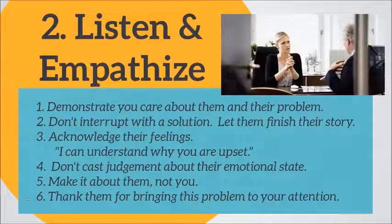The second thing to do is listen and empathize. You need to demonstrate that you care about them and their problem, and the best way to do that is to just shut up and listen. Sometimes I have to tell myself, shut up, just listen, because they've rehearsed the story all the way into work, how they're going to get on the phone and call. How many of you have done that? You rehearse it 10, 20 times on the way, and you just want to get it out. If somebody jumps in on you because you didn't get to say all the cool things you wanted to say, it makes you even more mad. So listen, don't interrupt, let them finish their story.